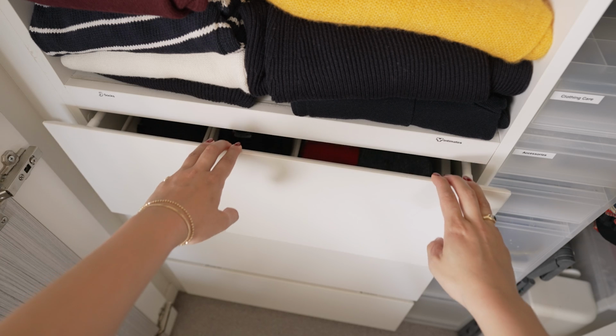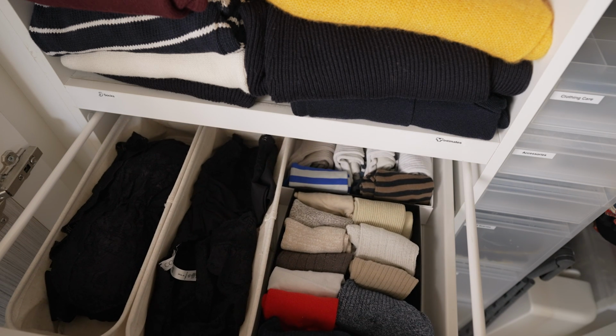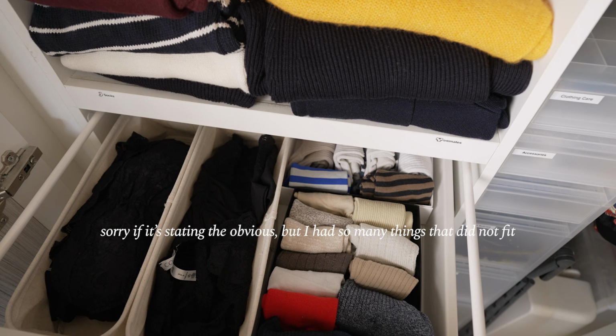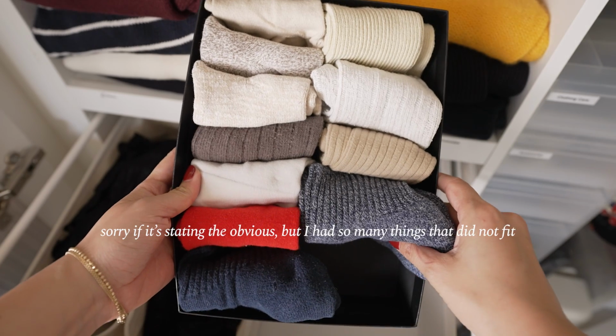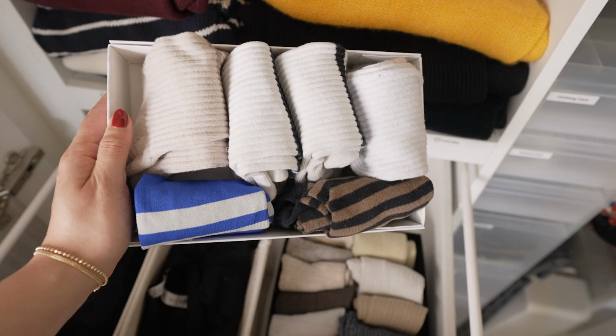Before we finish up with the first side of my wardrobe, we've just got these 3 drawers left. My only tip here is to make sure that everything you have in your sock, underwear, activewear or loungewear drawers, you can actually wear. So everything fits and you can grab and go with ease. The other thing is making sure I'm storing them correctly.